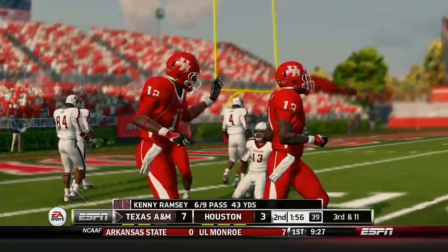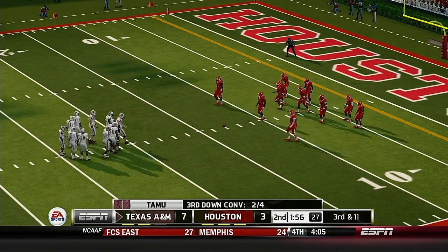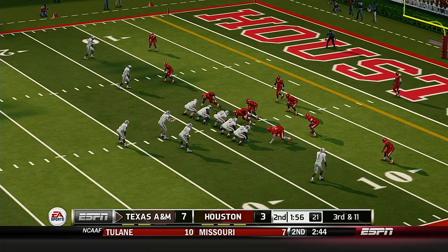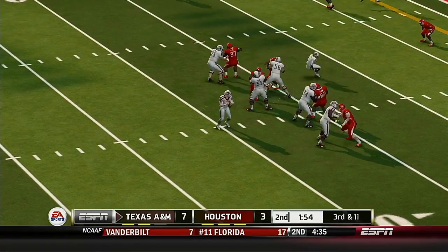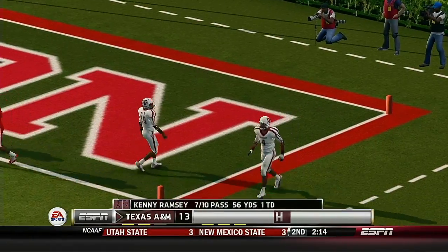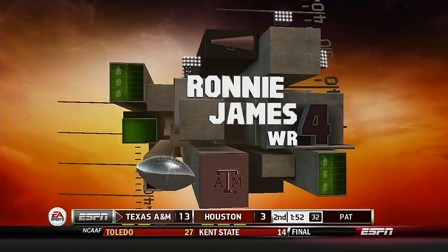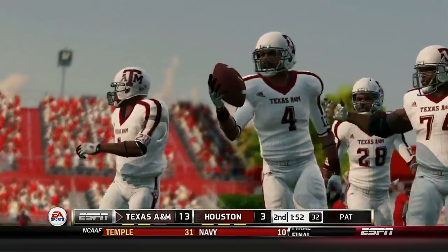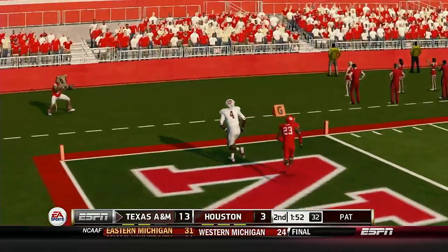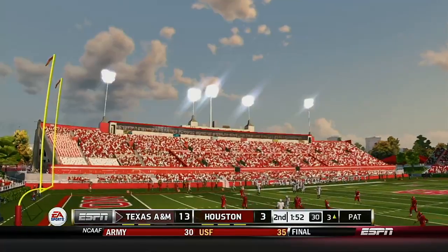Throw out to the receiver, incomplete. Quick strike to the receiver, touchdown. They saw something upstairs. It led to a touchdown. You can thank the play calling there. Very impressive. And the secondary didn't quite seem alert enough to defend that pass.